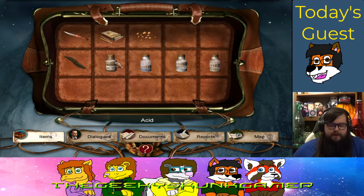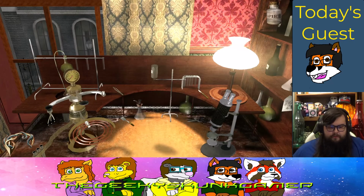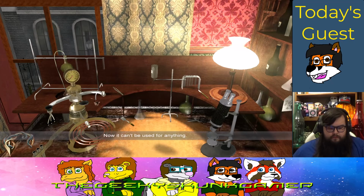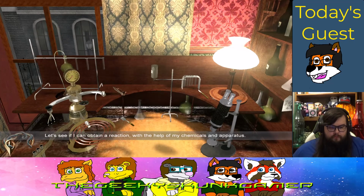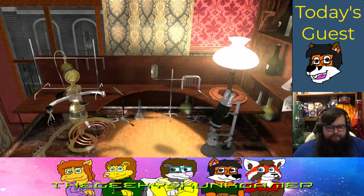We have alcohol, solvent, water, and acid. Piece of stained rope. No, it wouldn't be acid. Alcohol, perhaps? Now it can't be used for anything. Solvent. Pretty colored solvent. I don't know what that does. Mixes it, probably. Spinny, spinny, spinny. I'm assuming it's, oh, what's that device that separates blood? I was going to say gyroscope, but that's incorrect. I can't think of the word.